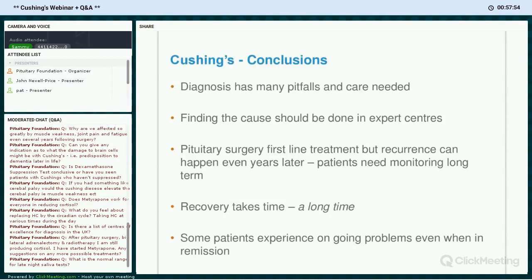The question asking, have you had cases of ectopic Cushing's and where have the tumours been? The answer is yes, many. The predominant place is in the lung. These tumours can either be very, very tiny, what we call neuroendocrine tumours in the lung. Occasionally they can be larger tumours, so nasty small cell lung cancer can cause it.